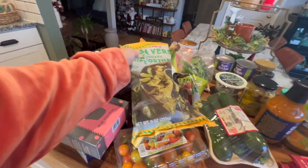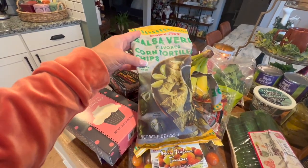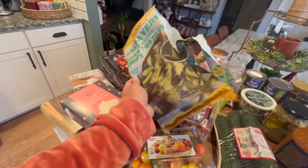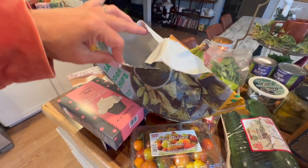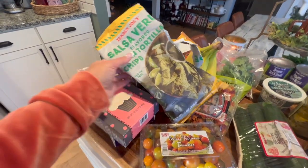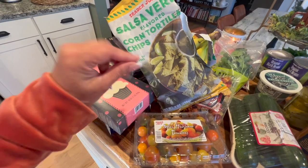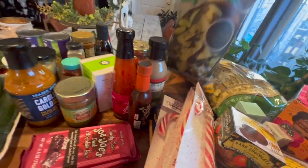First of all, this one is new. This is the salsa verde flavored corn tortilla chips. It's gluten free, and as you guys can see, it's already been devoured in the car ride home from Antonio, myself, and then Danielle. This was so good. It's a little bit spicy, a little bit salty, I think, but still so flavorful. So I got two bags of those.